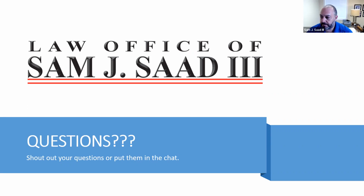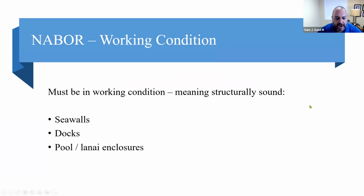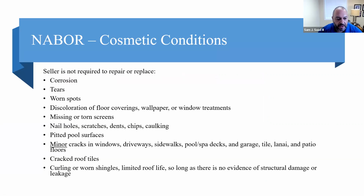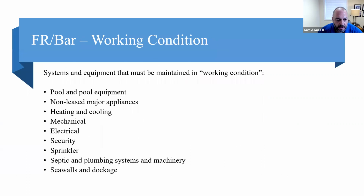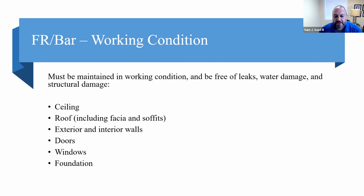to be in. Okay, I'm getting a lot of chat questions too, so I'm going to try and catch up. A couple of questions about polybutylene and Challenger panels. Again, if you go back to what has to be fixed in your contract, and what is cosmetic, working condition, if the polybutylene pipes are not leaking, then you don't have to fix them.